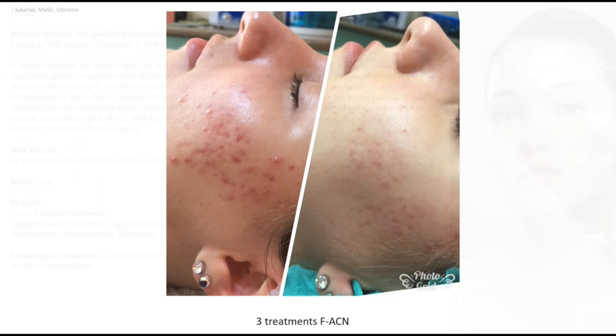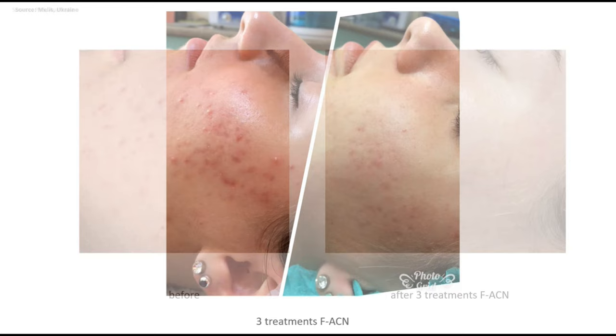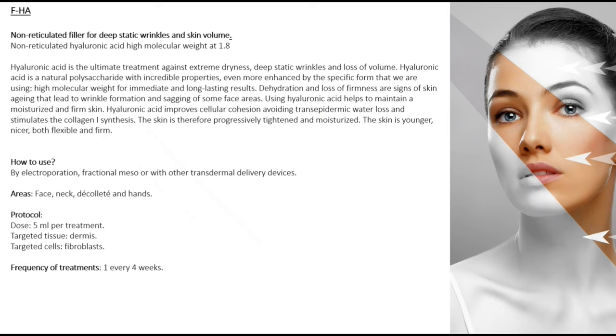Here's the picture before and after. I had a lady with diabetes. I used this on her. She did great. 3 treatments of ACN. We have another one here. Looks fantastic. And again, she has a little bit of scars. We can offer Mesomatrix after.